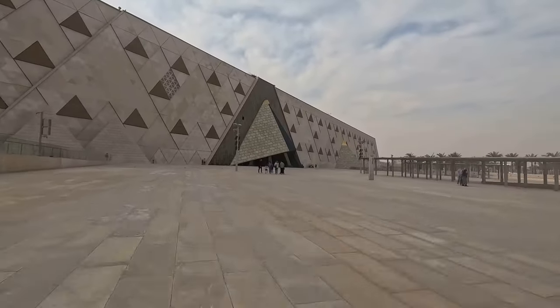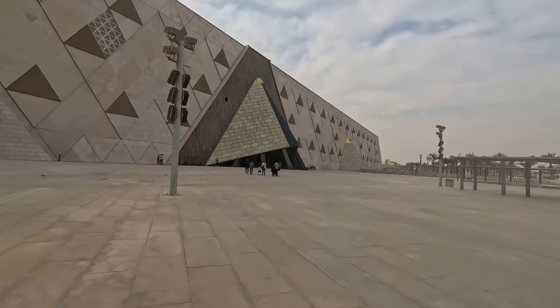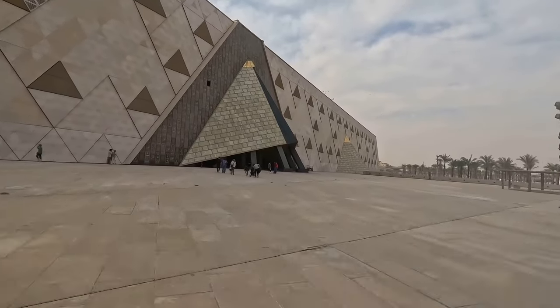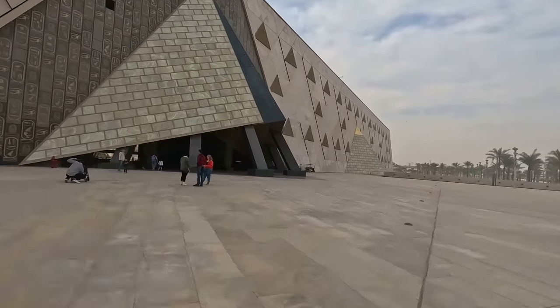Good morning, rise and shine. So today I brought you here to the Grand Egyptian Museum. Actually, it is open right now. The Grand Egyptian Museum, also known as the Giza Museum, is an archaeological museum located in Giza, Egypt, about 2 kilometers far from the Giza Pyramid Complex.